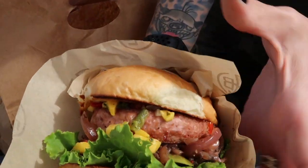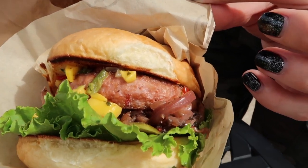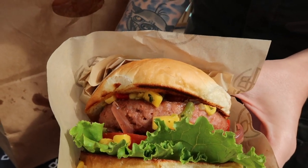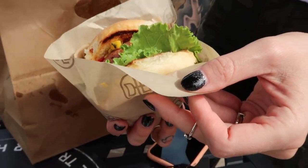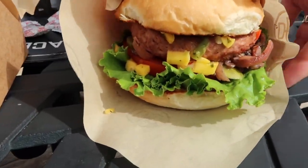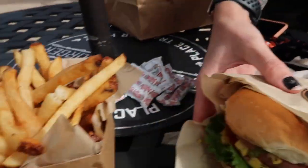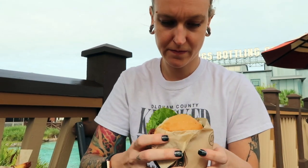So it looks like it's still Beyond Burger, and then it comes with a mushroom cabbage ragu. It was like a mango salsa. I think there's pickles on it. I see pickle right there, and then lettuce and tomato. It's pretty hefty. Oh, look, and it says veggie. That's cool. Thank you. Going to try the burger.